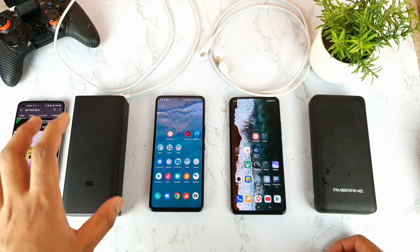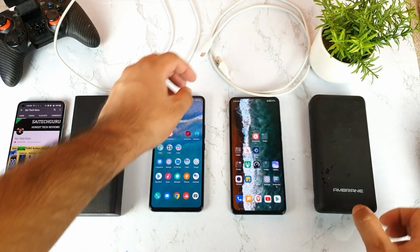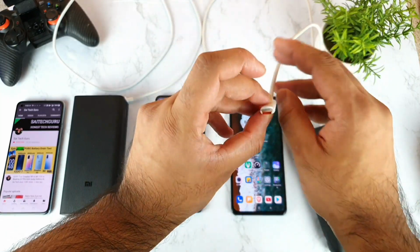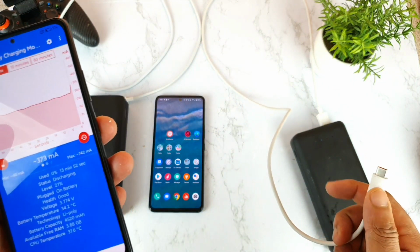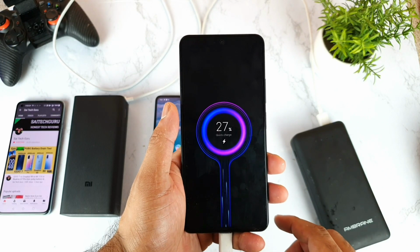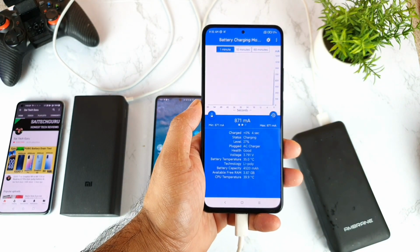First let me try charging using the Amaranth power bank, then with the Mi power bank, in both phones. So I'm connecting right now. As you can see, this is the cable which I connected, and this is the Mi11X cable which I'm using in this video. Let me bring up that application which I'm talking about, a battery charging monitor, which will give you really realistic results while you're charging the phone, including the graph as well. That is a really good advantage of this application.